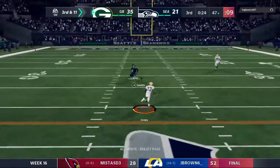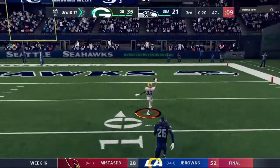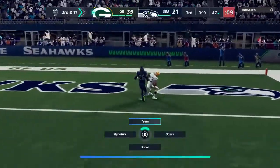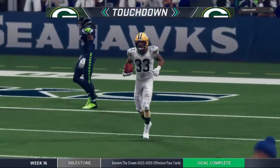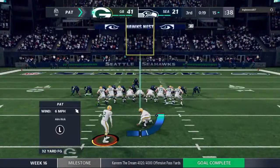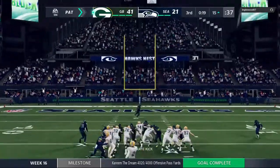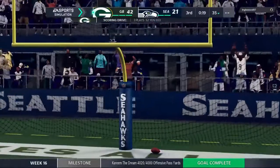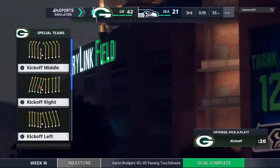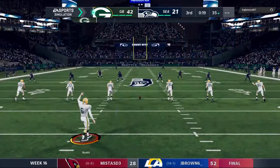To throw on 3rd down. Gets this to his running back, Aaron Jones. Making it happen, Captain. And he will get this into the end zone. Touchdown, Green Bay. Jones. 4 touchdown passes now for Aaron Rodgers. And the Packers are able to stretch that lead out further. And he knocks it through. Makes the score Packers 42, Seahawks 21.